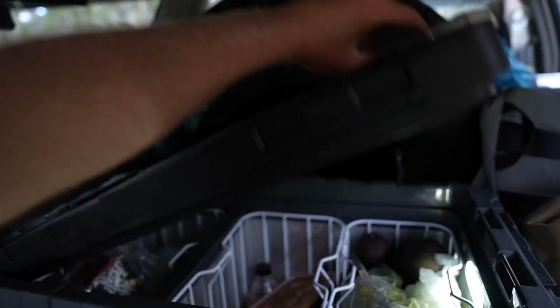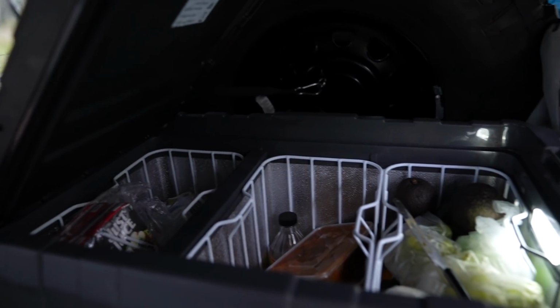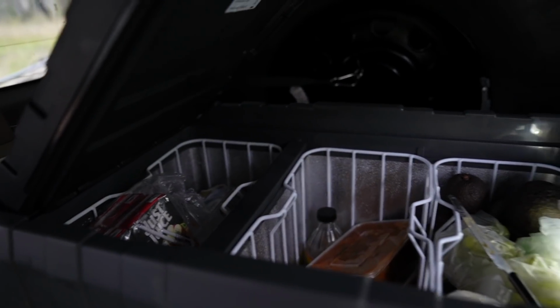So this is a dual zone one. It's got a fridge and a freezer in it, but I'm just running the whole thing as a fridge, and yeah, there's nice big compartments in there. So that's been really good. First trip using it. Seems to be running all good. It's doing its job as a fridge should.